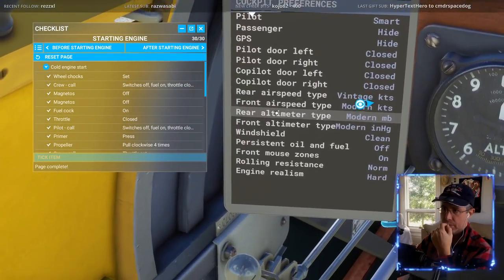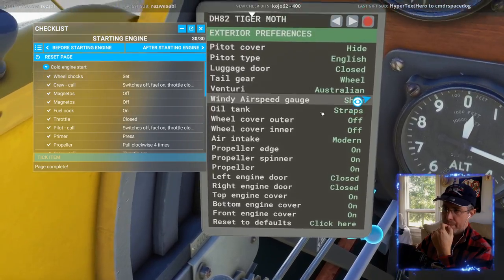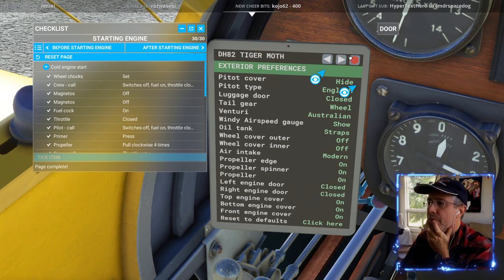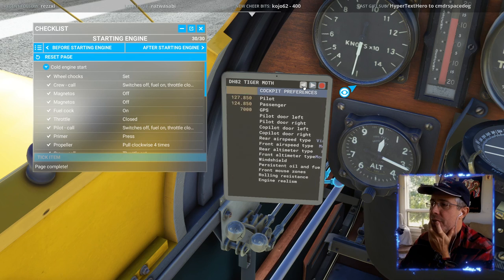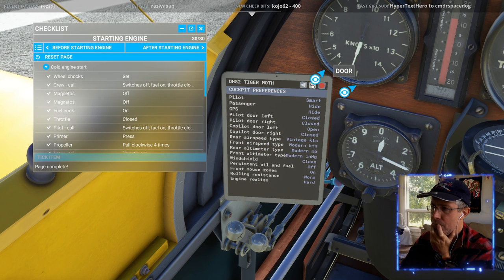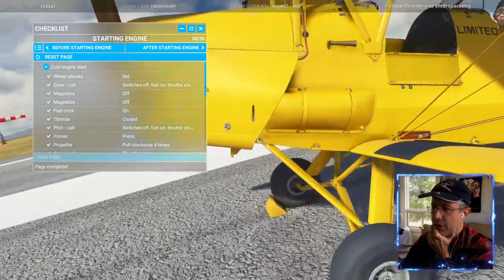This is how you actually do it. A little annoying. I try to click on this, but it opens the front door. There's a bit of a bug there. Let's try to go the other way. I can't find the wheel chocks. I thought it would be in this one. Oh, there they are. Wheel chocks on. Okay, wheel chocks set. There you are.